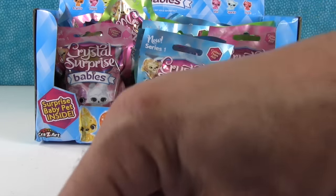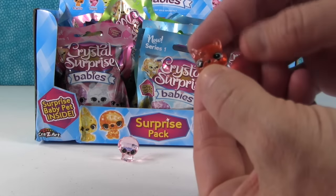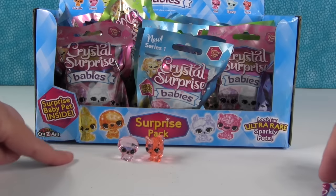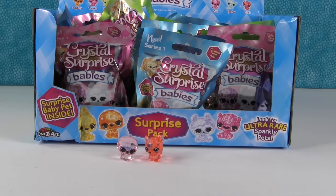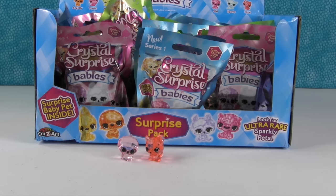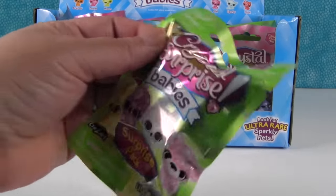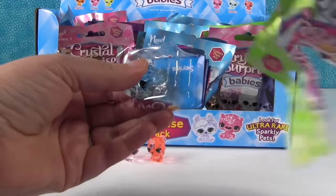Very nice. Uh-oh. Okay, and even though they're called Crystal Surprise, these are made out of plastic, so they don't break when you drop them. But they kind of look like crystal. They look like crystal, and if you drop them on a hard surface, like concrete or something, they would probably get scratched. So there's 12 different pets, but there's four different colors of each pet. Right. So we're just going until we get one of each pet, right? Yeah, not one of each color. We don't have enough packages to get one of each color. That's a lot of colors. Yeah, there'd be 48 different pets.